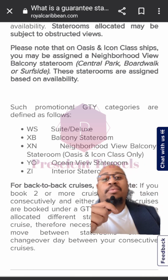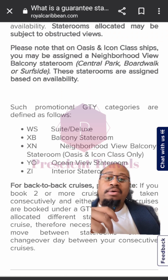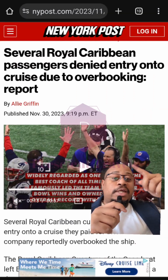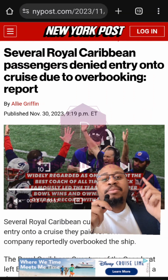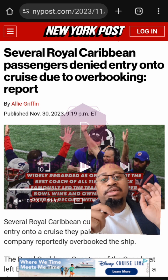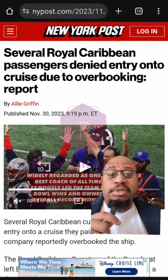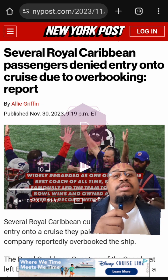By now you're probably wondering, what's so bad about saving money? Well, sometimes saving money comes with some risk. So let's talk about that. For example, right here, this was in the New York Post. This happened a couple months ago, November 30th. Several Royal Caribbean passengers were denied entry onto the cruise ship due to the ship actually being overbooked.